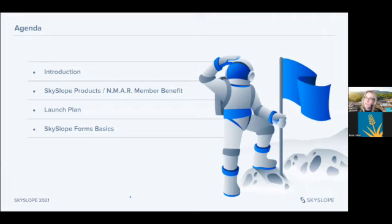Today's agenda will start with just jumping into SkySlope products, so a little bit about our products and what's included as part of that NMAR member benefit. We'll talk about the launch plan, so a little bit of TBD here coming very soon. And then we'll jump right into SkySlope Forms Basics, so the majority of the overview today will actually be in the product.